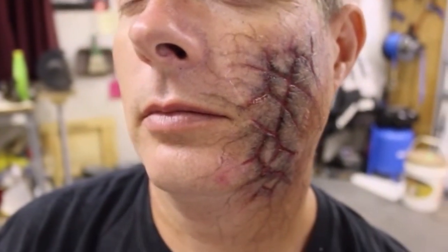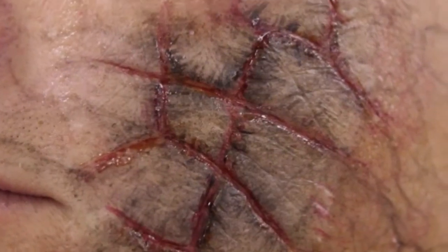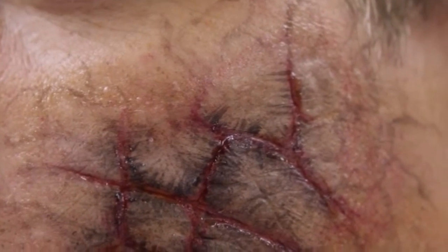So that is my version of the dragon scale disease. So this is an extreme close-up. So you can see how well blended the edges are. And that is why in the film industry they use encapsulated silicone, because it does blend so well and it moves just like the skin, like real skin.